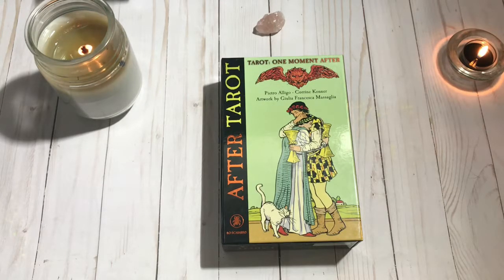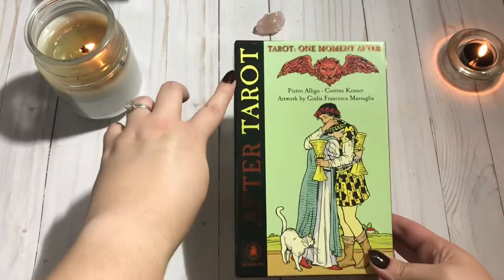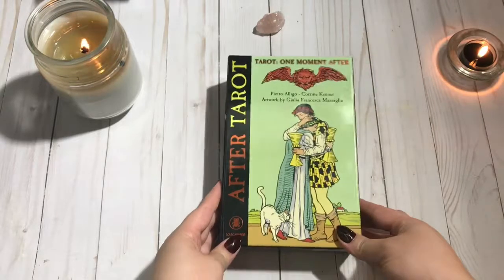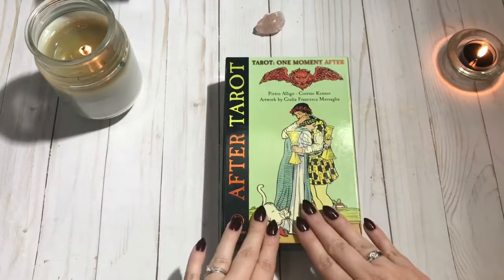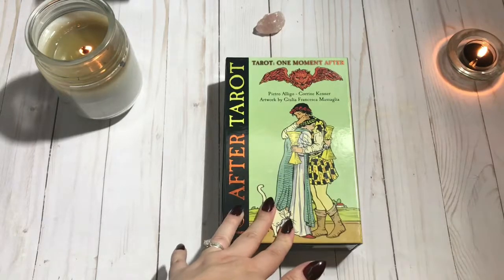It is a walkthrough of the Lo Scarabeo After Tarot. I've actually had this deck. This was my very first tarot deck ever. First deck. So it's very special and near and dear to my heart.